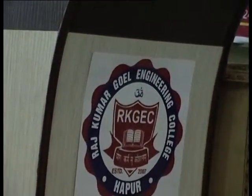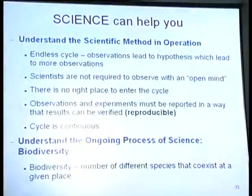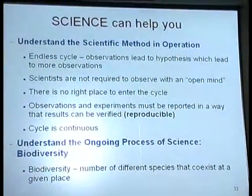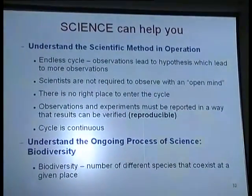Science still is in the building stage, and as you have seen in the previous inaugural address, all the predictions that were made in the past did not stand the test of time and have been proved to be wrong. I wish you are also able to prove many things which are being talked about now as wrong, and you can make a better world. It also helps you to understand the scientific method in operation, and the ongoing process of science, that is biodiversity.